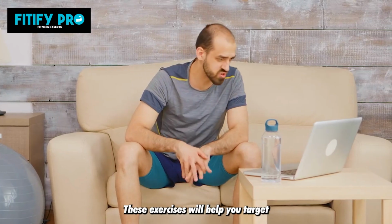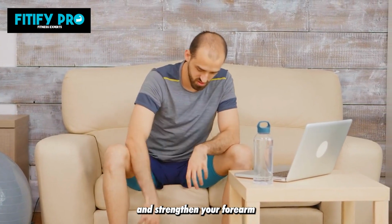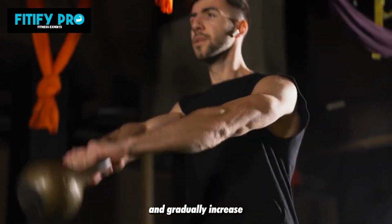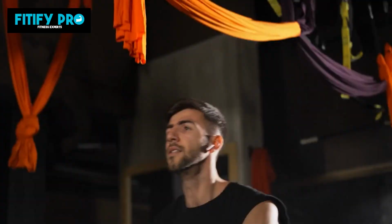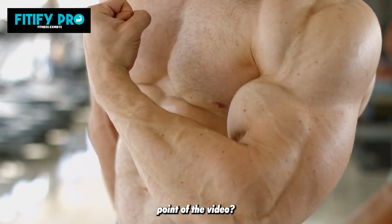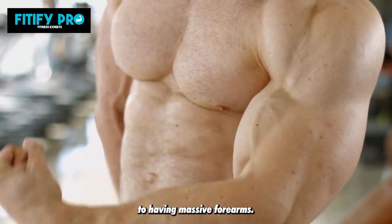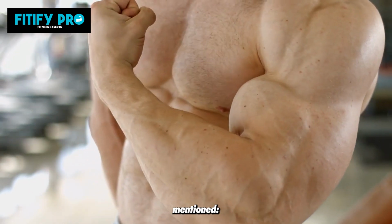These exercises will help you target and strengthen your forearm muscles effectively. Remember to start with lighter weights and gradually increase the intensity as you progress. Did you make it to this point of the video? Then, as promised, here are 3 secrets to having massive forearms, aside from the exercises mentioned.